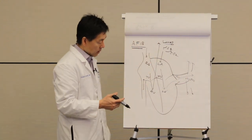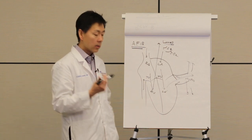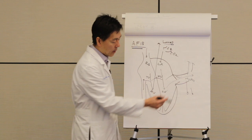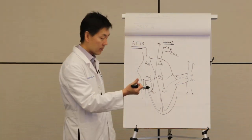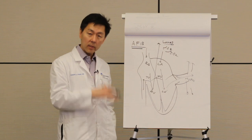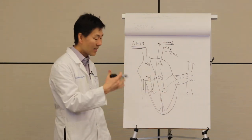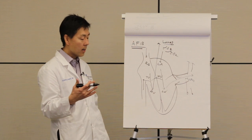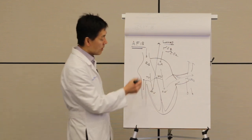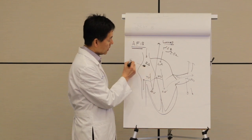Now, the way the heart works is by electricity. The heart is made of muscle cells, and these muscle cells require electricity to make them contract and to squeeze. So there is an entirely different electrical system to the heart that's separate from the pumps in some ways. It's like a house. The walls of the house are different from the electrical system, and yet it's a different system. There is a region of the right atrium called the sinus node.